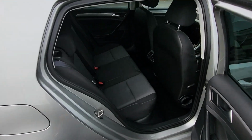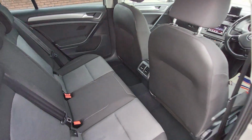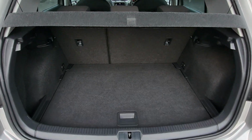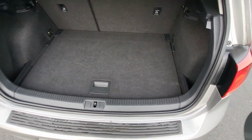Has the rear privacy, 3 independent seats in the back, 2 ISOFIX seats. Good loading space in the boot of the Golf as well. 60-40 split on the rear seats. Luggage lid cover, full wheel and tool kit, all there.